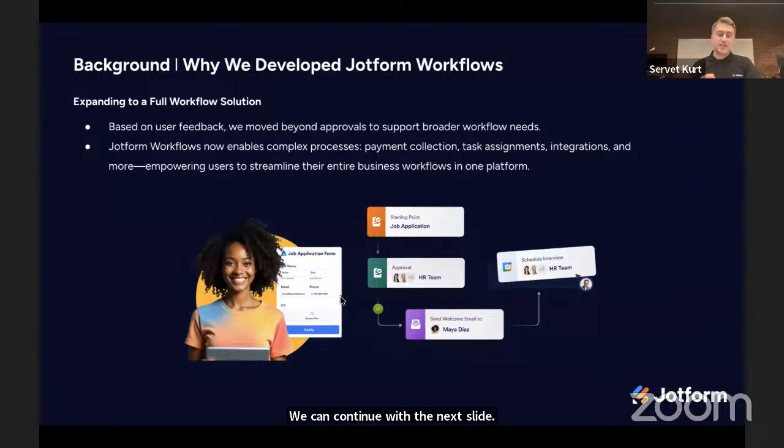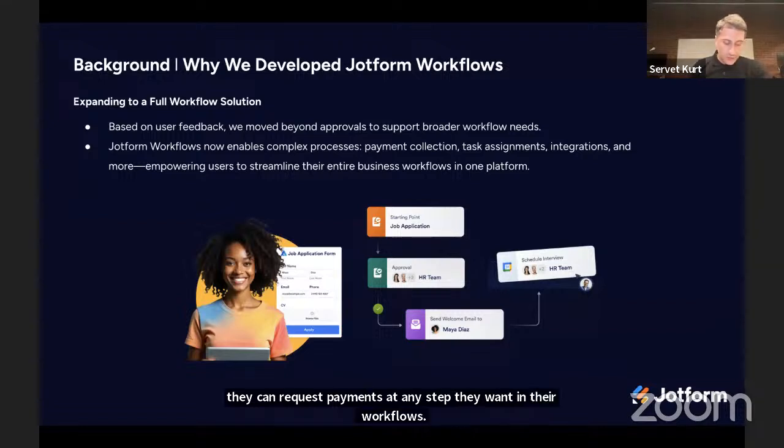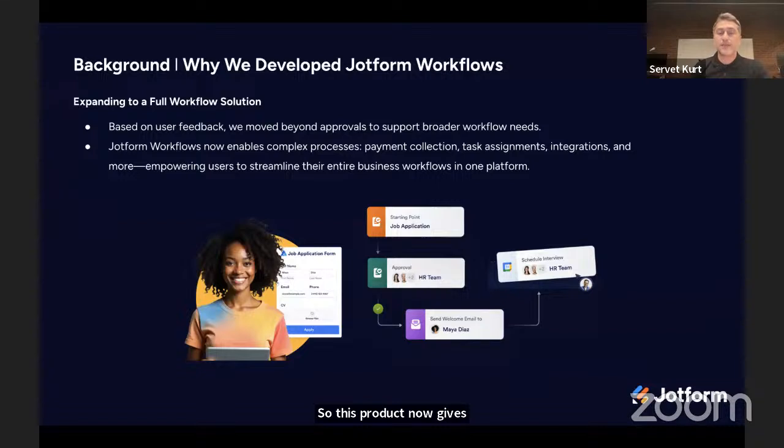However, soon we realized from our users' feedback that they wanted to automate all of their processes in Jotform, and approvals was just one part of it but was not enough. So that's why we developed the workflows product. Now with this product, users can handle their task assignments. They can integrate it with the third-party apps they use every day, and they can collect payments. They can request payments at any step they want in their workflows. So this product now gives our users one place where they can automate all of their business processes.